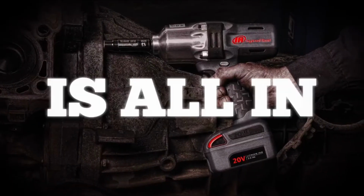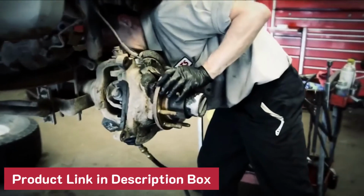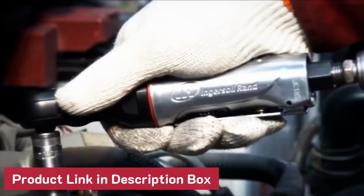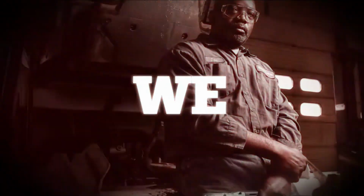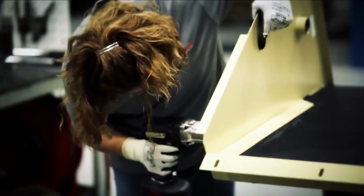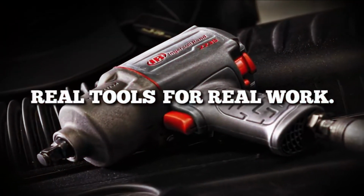Real is all in. It doesn't cut corners or cut anything close to a little slack. Real is grease stained, rust covered, and frozen solid. It's not for the faint of heart or for the weak at all. Real is get it done now, not get it done whenever. Real is dedication, innovation, and perspiration. And at Ingersoll Rand, we get real. Real is what fuels our passion to create the very best tools on the market. Tools built to be smarter, safer, faster, and stronger. Tools that will always work as hard as you need them to so you can get the job done right. We make real tools for real work.